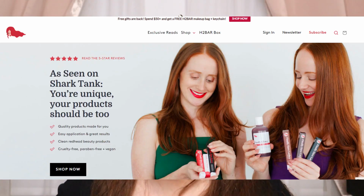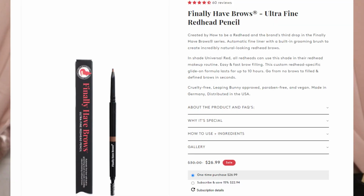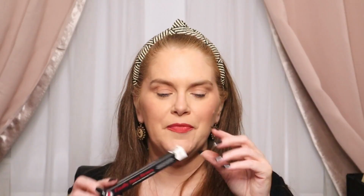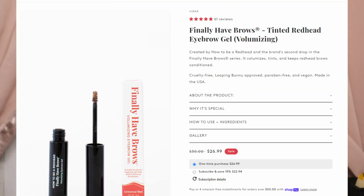How to Be a Redhead, they have come out with some eyebrow products. They did send this over to me complimentary to try out. Thank you so much. This is the Finally Have Brows Ultra Fine Redhead Pencil. So that is one product. There's the Long Lasting Eyebrow Gel, the Gel in Clear, and then the Volumizing Eyebrow Gel. These are all cruelty-free, vegan, gluten-free, and clean.